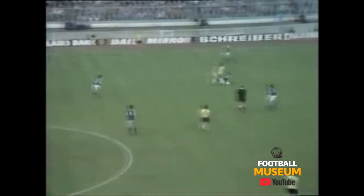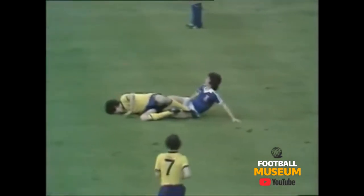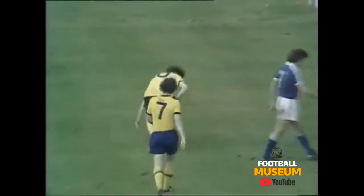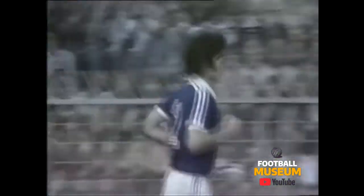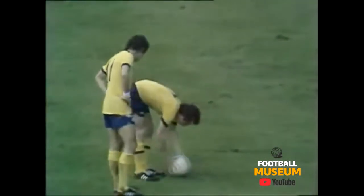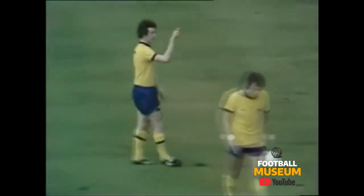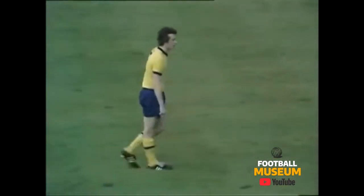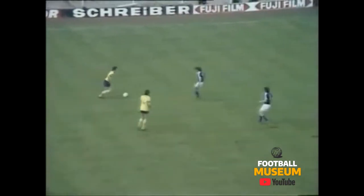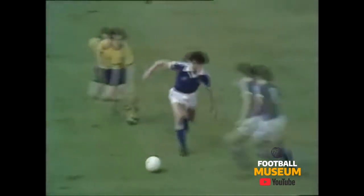Tremendous atmosphere, as there always is at Wembley. Wark. No, it's a foul by Burley on Stapleton and a free kick for Arsenal. Now, what will that magical left foot do with this free kick? Lifted high into the Ipswich box. They all went hustling in there, but it was Beattie who got it away. So Brady, a little unlucky there.